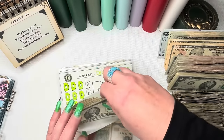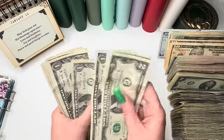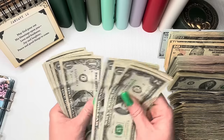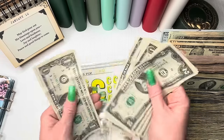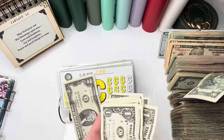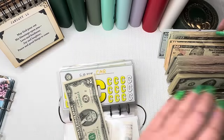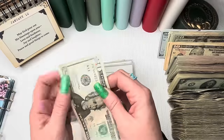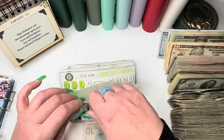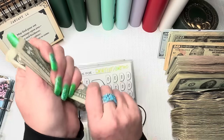Moving on to the car category, it has 2, 4, 5, 6, 7, 8, 9, 10, 11, 12, 13, 14, 15, 16, 17, 18, 19, 20, 21, 22. So we're going to keep one $2 bill in here, and it's okay that it's not a C buck. But we have $22 in here. So awesome. And look at, man, this is going to make this binder so little now. But we are going to be switching up my Bucks binder pretty soon.